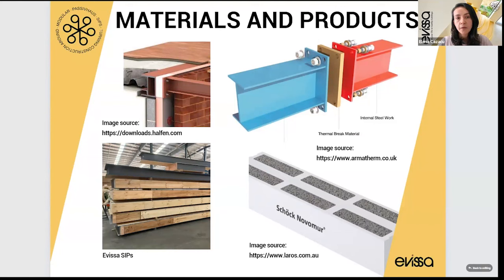The example at the bottom is called the Schöck Novomur. It is a thermally broken load-bearing insulating element which is used around the entire perimeter of the building's foundation and slab to ensure thermal disconnection between the building and the earth is achieved. And obviously, for domestic application, we have the modular system of structural insulated panels that can provide a thermal bridge-free building fabric if the system is used mainly in conjunction with timber framing. Even in the projects that we're delivering, we find at times that steel is necessary.